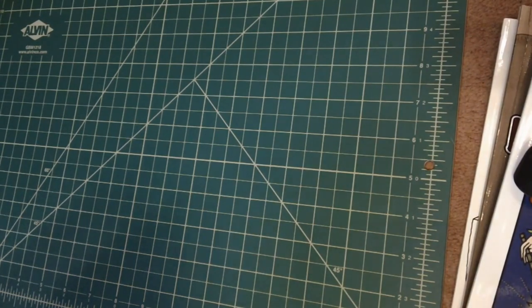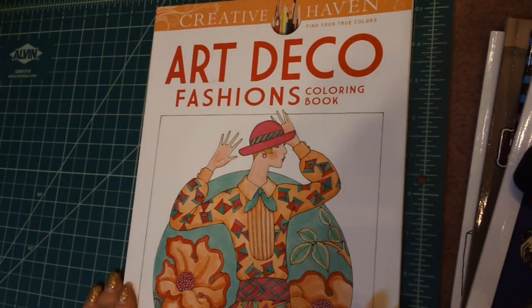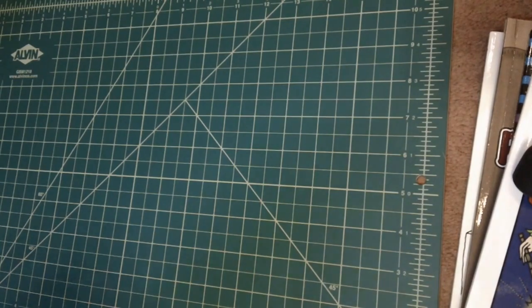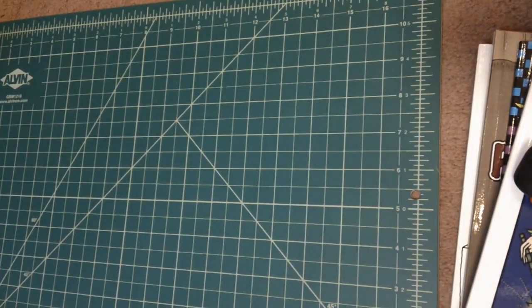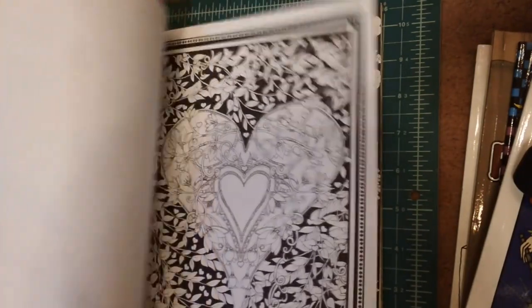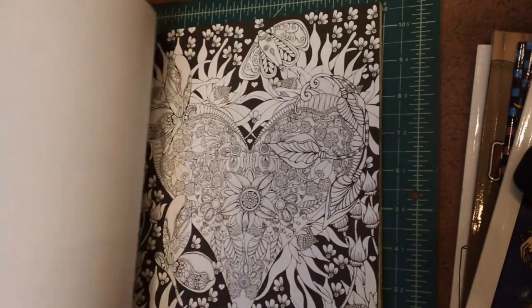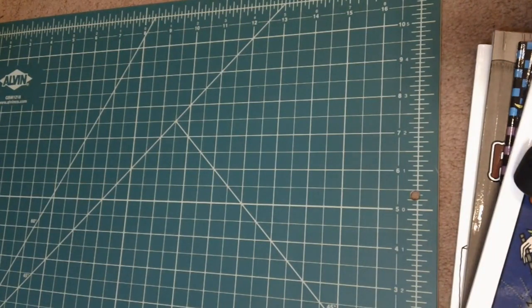Next one is Art Deco Fashions. Then we have Dazzling Dogs. The next one is Hearts, so perfect for Valentine's Day. I'll just show you a couple of the pages in here. I don't have anything colored in this one as of yet. I got this one kind of after Valentine's Day last year, so I didn't really do anything in this one, but I plan to do some this year for a Valentine's color along.